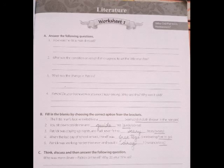Now, dear students, we have to revise the word meanings of chapter 1. You can open your notebook. Everybody, open your notebook. See word meanings. First one is hamper. Hamper means a basket with a lid, that we have done in the puzzle also. A basket with a lid.